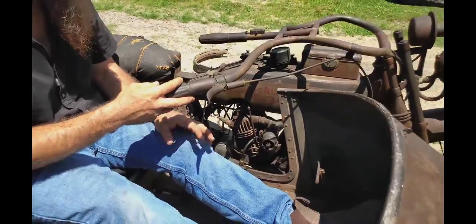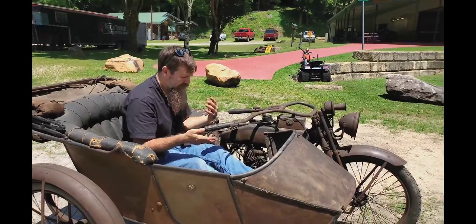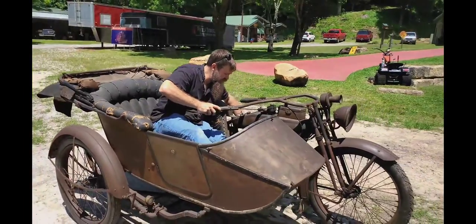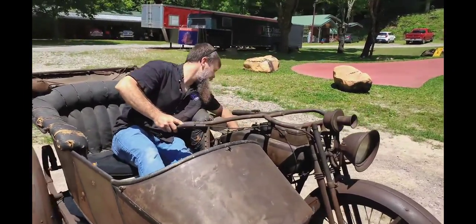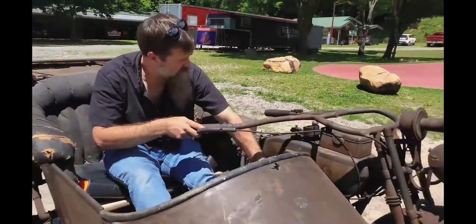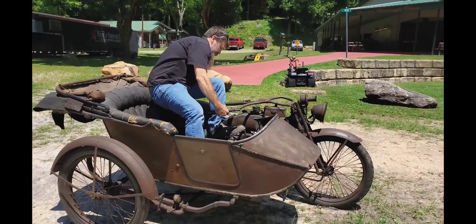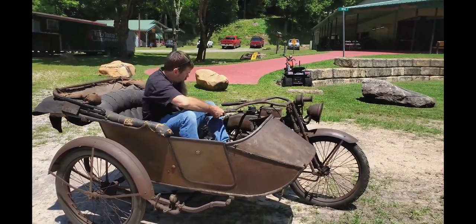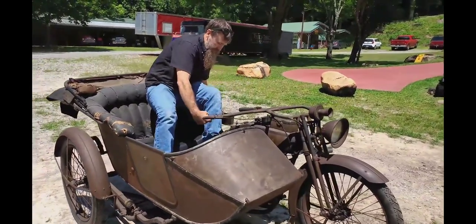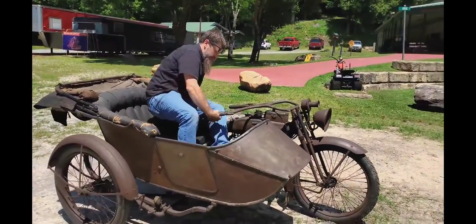So we're gonna get this thing fired up. Hopefully it'll just take a couple kicks, kind of an odd kicker mechanism, but we're gonna see how she goes. So the fuel is on over on the other side. Yep. Choke. And fingers crossed that this thing will just take a couple kicks. All right. Oop. Pop right off. There we go.